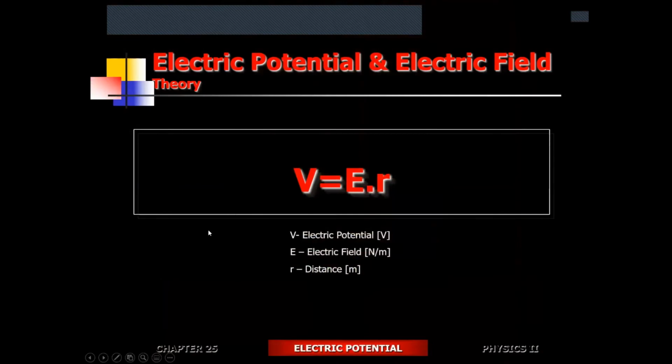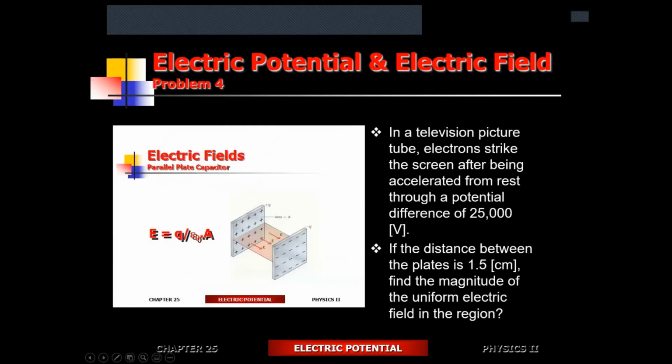How the concept develops. So let's get back to the relationship. Electric field between two opposite charge regions, obviously, separated through a distance of r, is going to give you the voltage or potential difference. So that represents the amount of energy within that region. Let's go back to the same problem, and this time let's figure out the strength of the electric field within this region. Once again, this region is charged up to 25,000 volts, so potential difference is 25,000 volts. Plate separation is going to be 1.5 centimeters. So what's the strength of this electric field within this region?